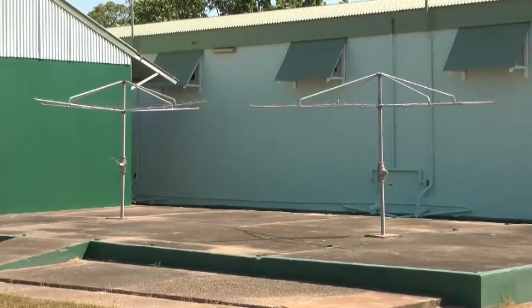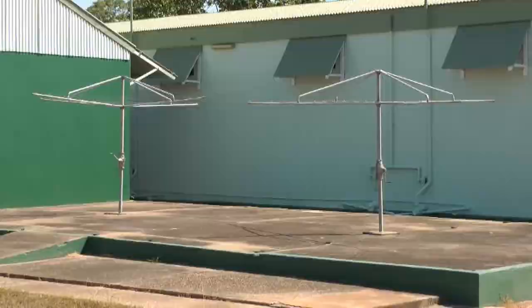Bit of history over there, the old Hills hoist. Oh look, there's another one down here as well. What's this in the back over here? No sign to tell you.